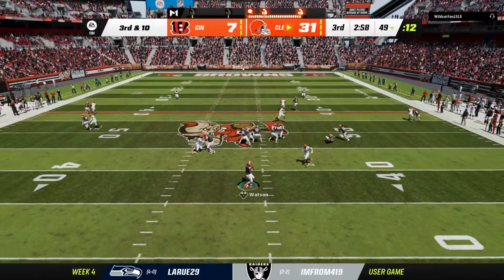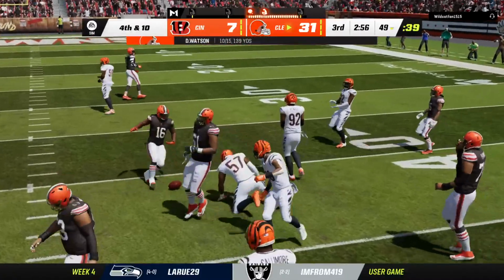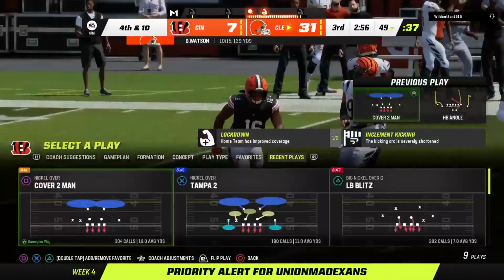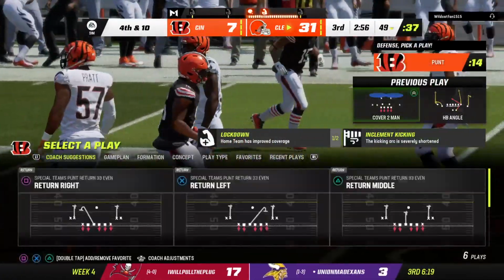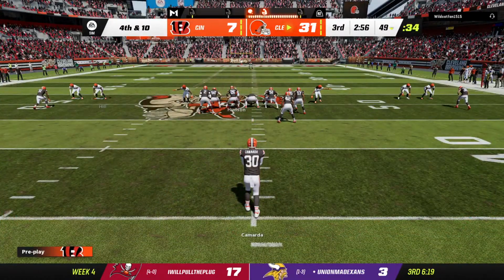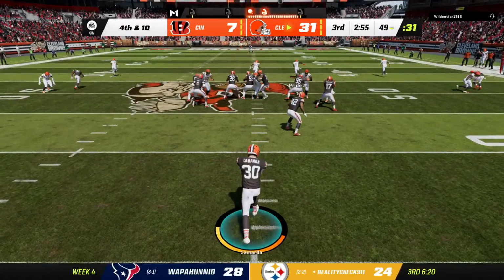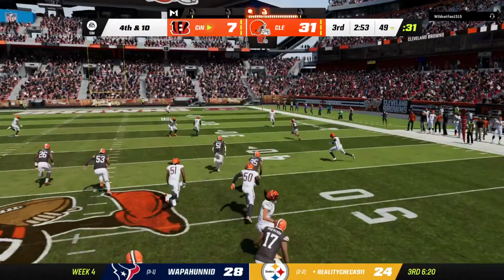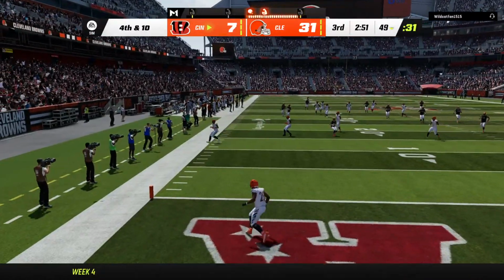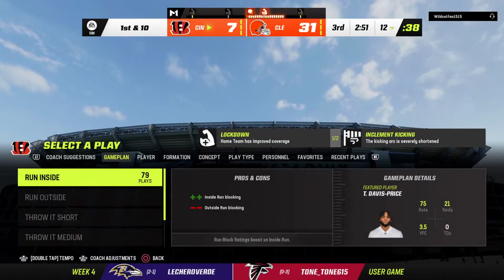Here's Watson. A bullet throw, but incomplete. One of the best routes, one of the favorite routes of any play caller. He just ran that one. Nice little angle route. That's supposed to be a catch, and usually it is in running back drop. Yeah, I mean, he's a running back, but he's got hands. He should have caught it. And this will be out of bounds at the what here? The 12-yard line.